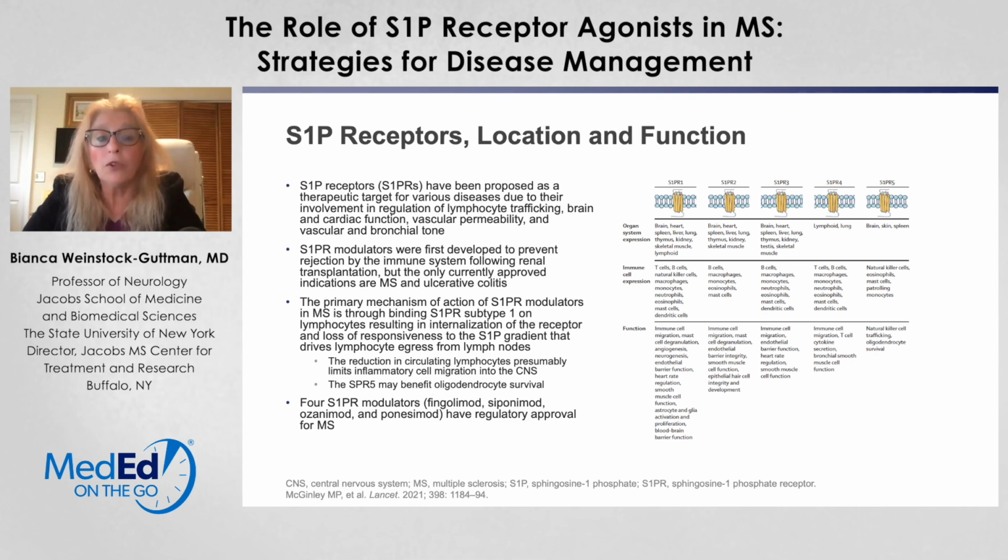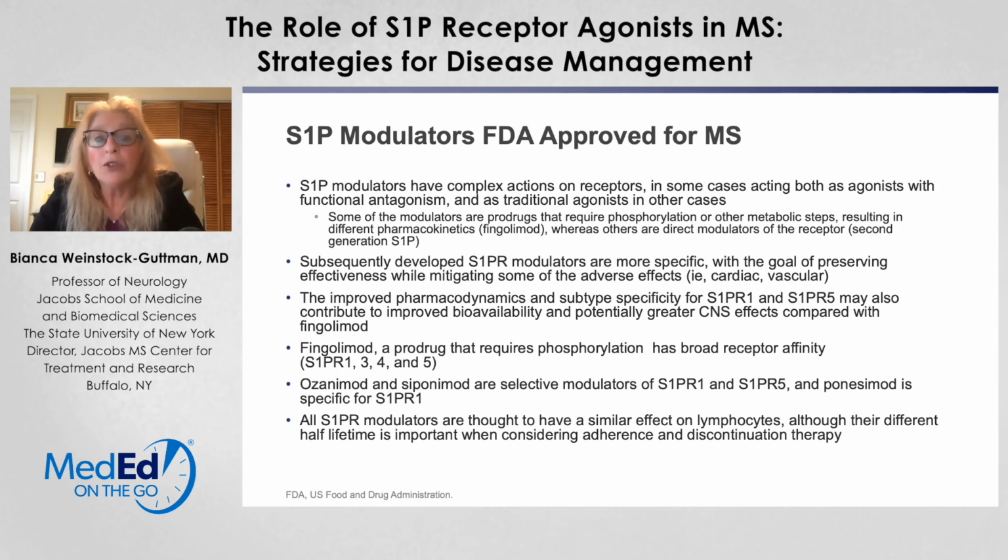Four S1P receptor modulators, fingolimod, siponimod, ozanimod, and ponesimod, have regulatory approval for MS. S1P modulators have complex action on receptors, in some cases acting both as agonists with functional antagonism and as traditional agonists in other cases. Subsequently developed S1P receptor modulators are more specific, with the goal of preserving effectiveness while mitigating some of the adverse effects, cardiac and vascular. The improved pharmacodynamics and subtype specificity for S1P receptors 1 and 5 may also contribute to improved bioavailability and potentially greater CNS effects compared with fingolimod.